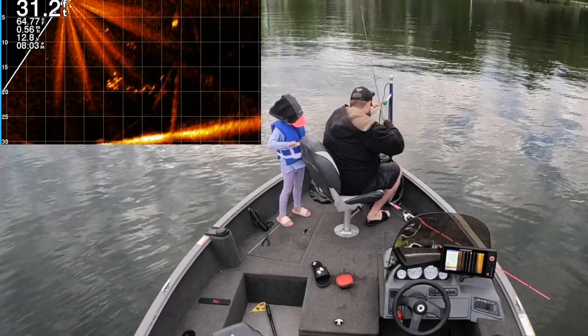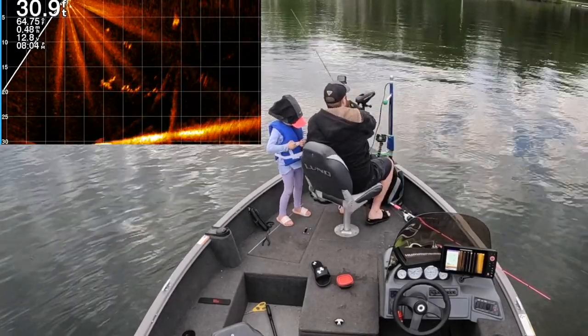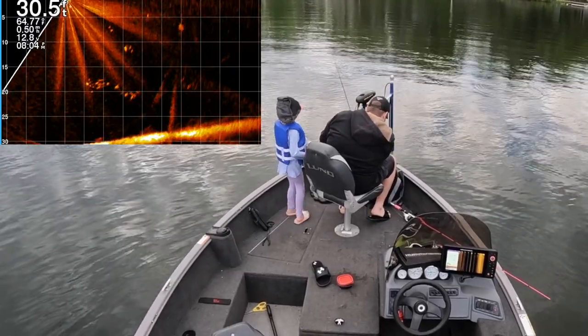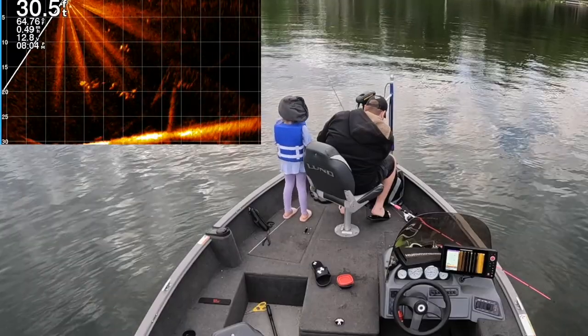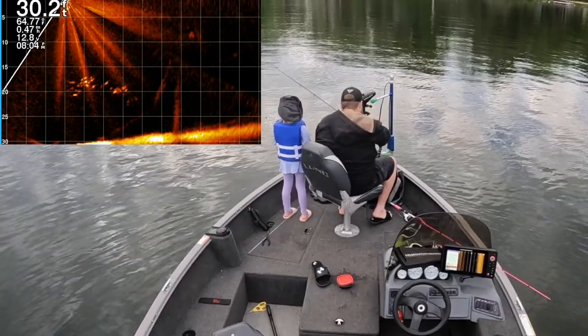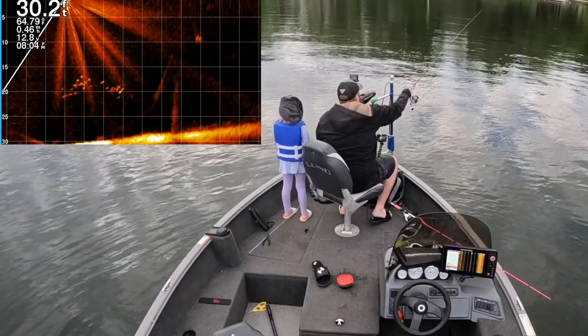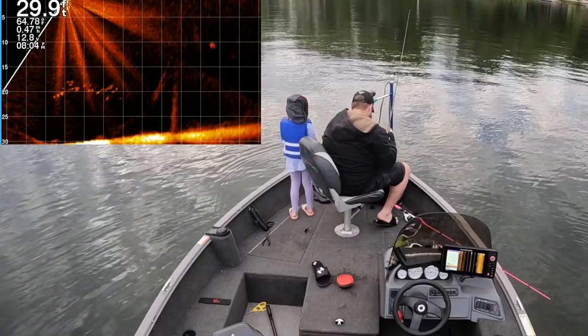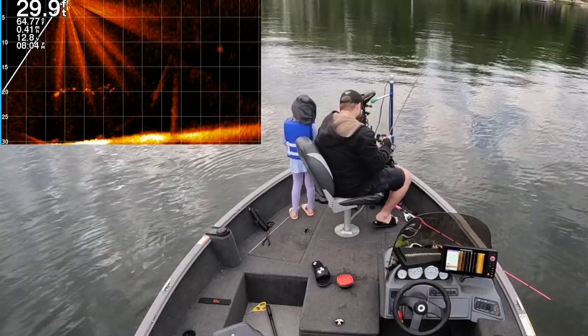The suspended fish can be difficult to get a bait in front of because they are typically on the move. They are high on the water because they are actively feeding. If you can get a bait close to them, they will likely eat it. Now we're starting to see big ones out in the middle of the lake. This is not the middle. Well, out in deep water.